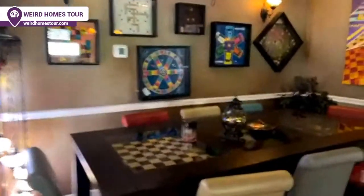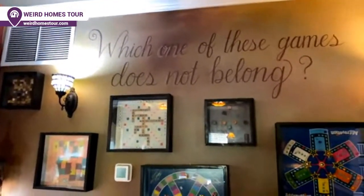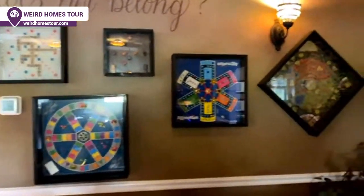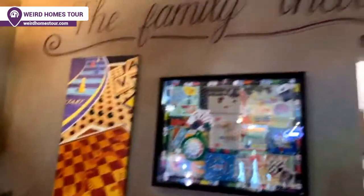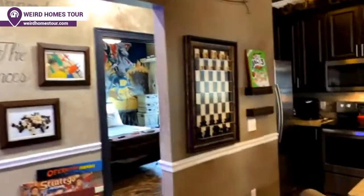Here in the dining room, the custom built table has openings for all of the classic board games like Chinese checkers, backgammon, and checkers. The wall prompts you with questions like which one of these games does not belong? And I can't tell you the answer, but it would only make sense if you spent a night or so here. The family that plays together, dot, dot, dot. There's a vertical chessboard on the wall there.